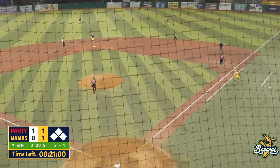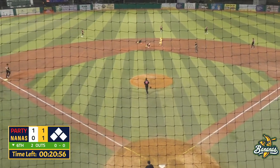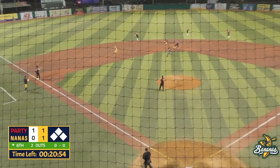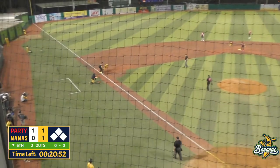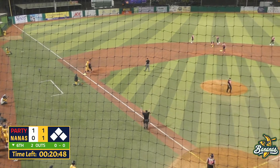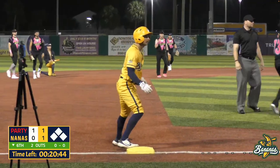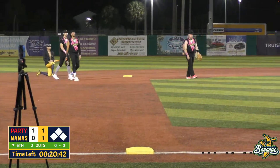He's gonna take off for second. Throw from Brady West is into center field. Now he's taken off for third. And that throw is going to be in time. And no, the thing is, that's illegal. Reese can keep running. Reese can keep running. It's a walk. The party animals don't realize that that was ball four.